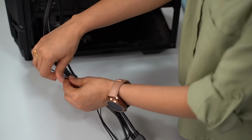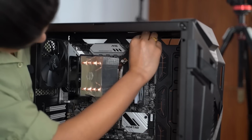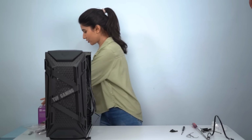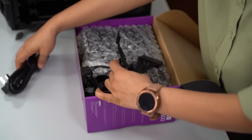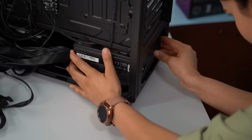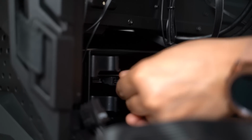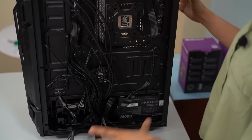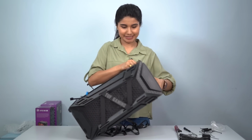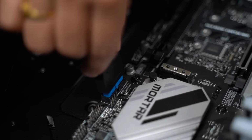Alright, so before moving forward, let's get done with these cables first, and then we will install our PSU. This way it will not be messy. So next up we go for our PSU. We have all our cables. All of our cables have been placed. Now we need to plug it in. Okay, so all our cables have been plugged in.